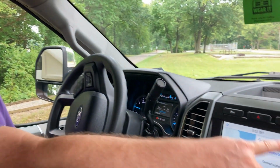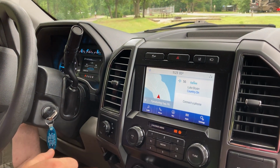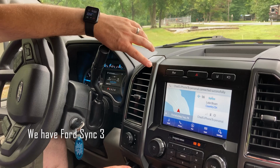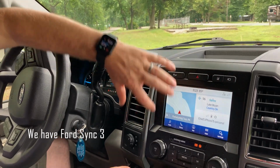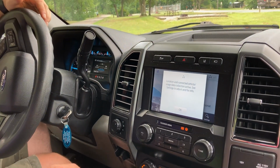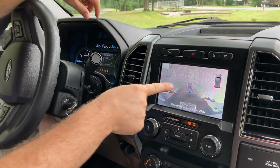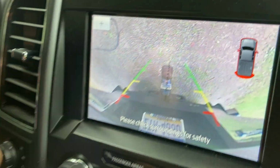I wanted the 8-inch SYNC screen. So we have SYNC, I wanted SYNC 3 or SYNC 4. We got SYNC 4 in here. So it's nice to have this nice big screen that shows me, like we had talked about, that backup camera.